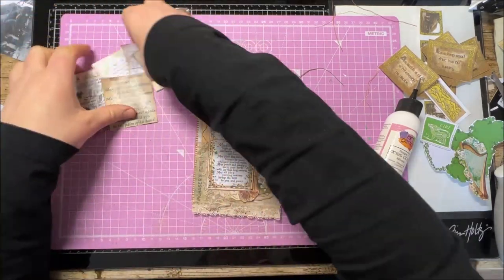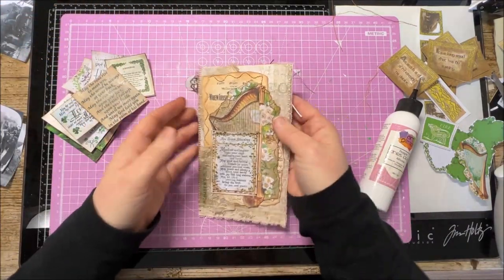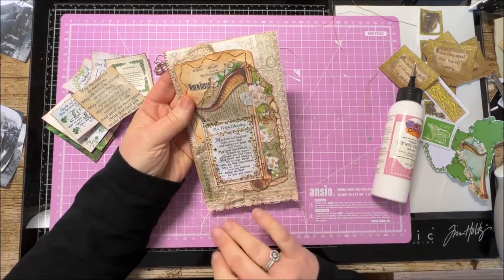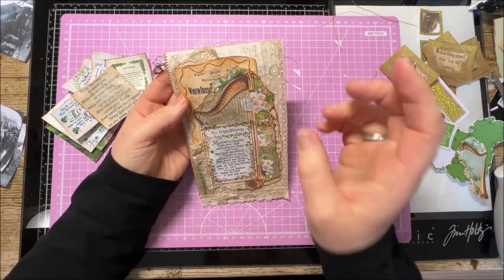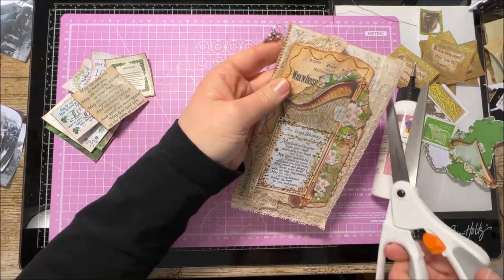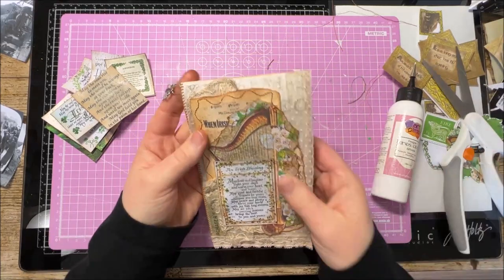There we are. My gosh, that feels really heavy now all of a sudden. But that's good. Oh, I like that. I like that very much. It feels more, you know, substantial now. More notebooky, doesn't it? Yes. Just cut that off there, because that's getting on my nerves.